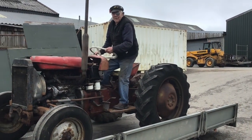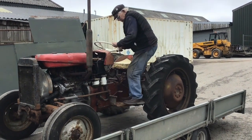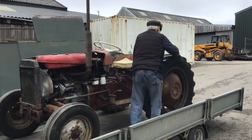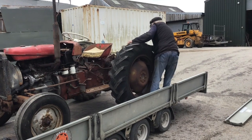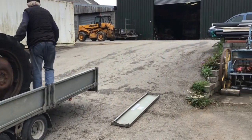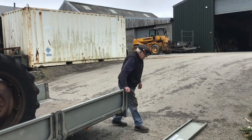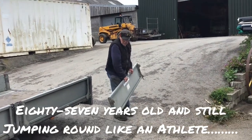It's easier with the foot plates on. That's no excuse. Don't you fall off. The only reason I let you do it last week was I wanted them foot plates on. Let the young ones do the work, that's the way. No, you've negotiated that bit. Super job.